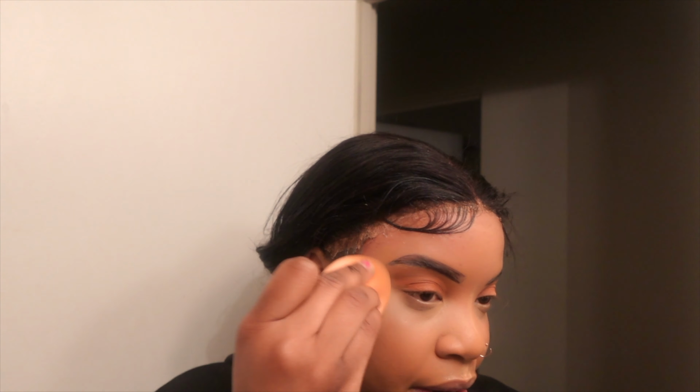Y'all, not my freaking hair lifting. Jesus. Like, I thought that I would have to reinstall my hair. No, it's lifting. Y'all, don't mind my hair. I'm just gonna reinstall that. I'm just gonna fix that side when I'm all done with my makeup, because I'm honestly running behind.